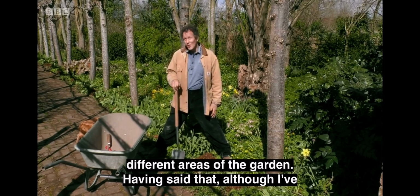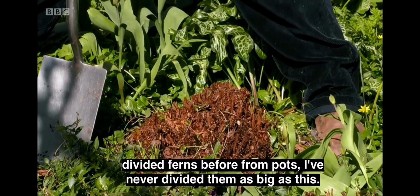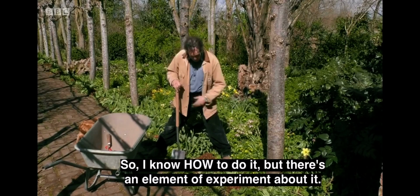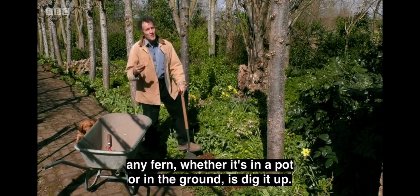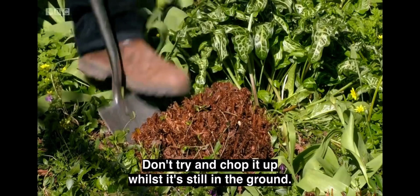Having said that, although I've divided ferns before from pots, I've never divided them as big as this. So I know how to do it, but there's an element of experiment about it. So I do know the first thing you have to do when you're dividing any fern, whether it's in a pot or in the ground, is dig it up. Don't try and chop it up whilst it's still in the ground.